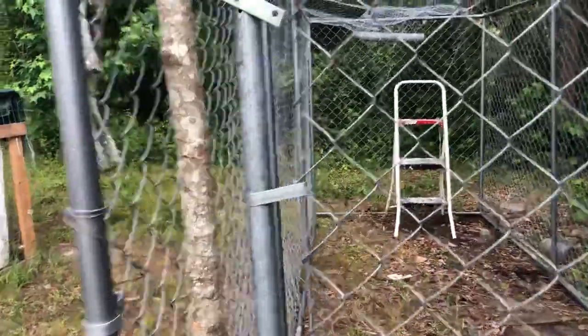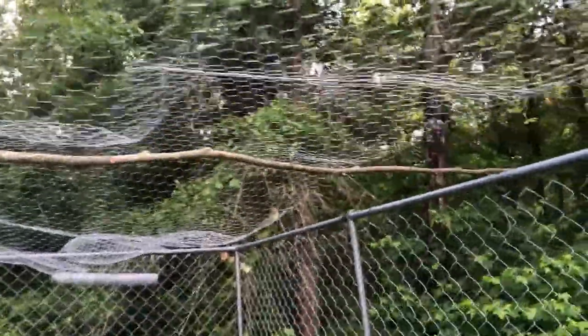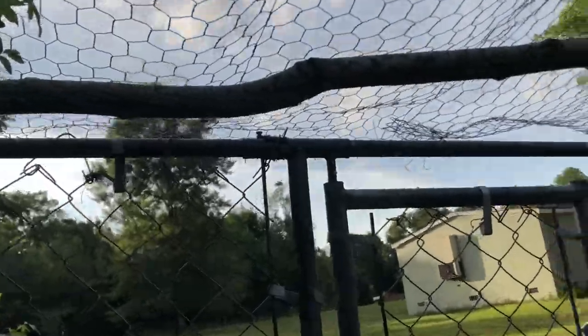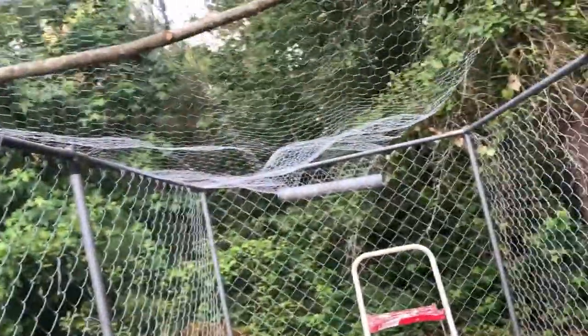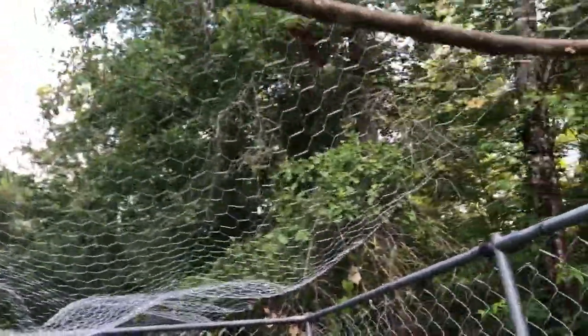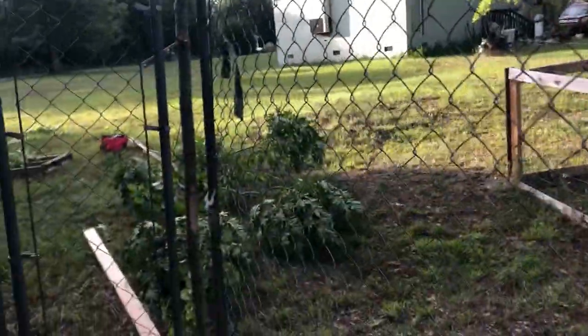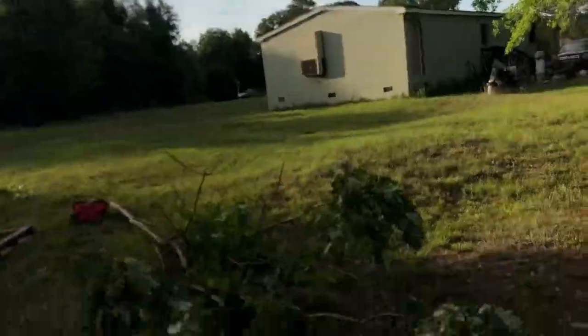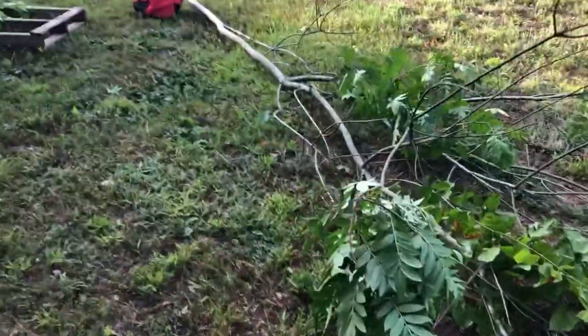Okay, so still haven't tightened that up, but all right, so we got to get the netting up here, the chicken wire up at the top. Had to cut another tree down. This is actually from the first tree because it was sagging down. So I'm about to cut some more off that tree right there and put that up there. So getting the netting up and putting this down and getting things done.